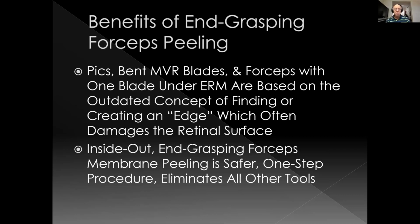Staining certainly helps, but I don't use the term inverse staining, but some do, to point out that when you stain with brilliant blue, which stains the internal limiting membrane and is very safe, unlike ICG, which I do not use, although many are forced to use it because of regulatory reasons. When you stain with those, if there's membrane in place, then there's no staining where the membrane's still there, and that's what some people call inverse staining. And that's another useful technique.